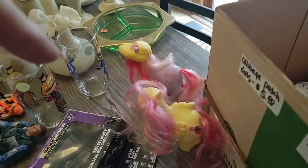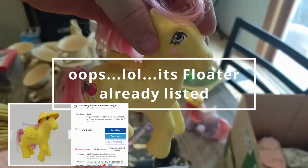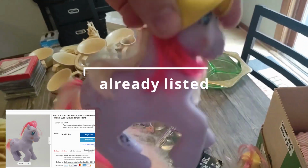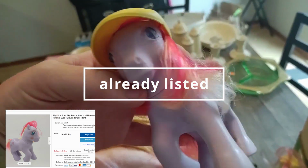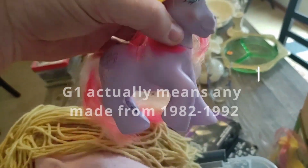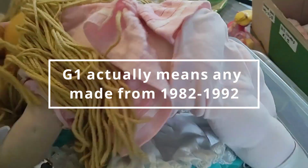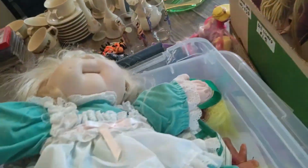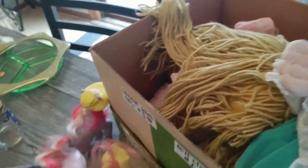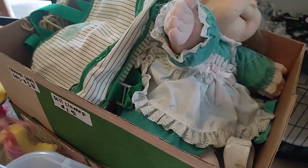So I got those and the My Little Ponies. This one is Lofty. I've had these before, so I actually know who these are. Lofty and Skyrocket. Skyrocket is actually a really good one. These are G1, which means they are the first generation from 1985. I paid 15 for the dolls and the My Little Ponies. All together, dolls, clothing, My Little Pony, all was 15.